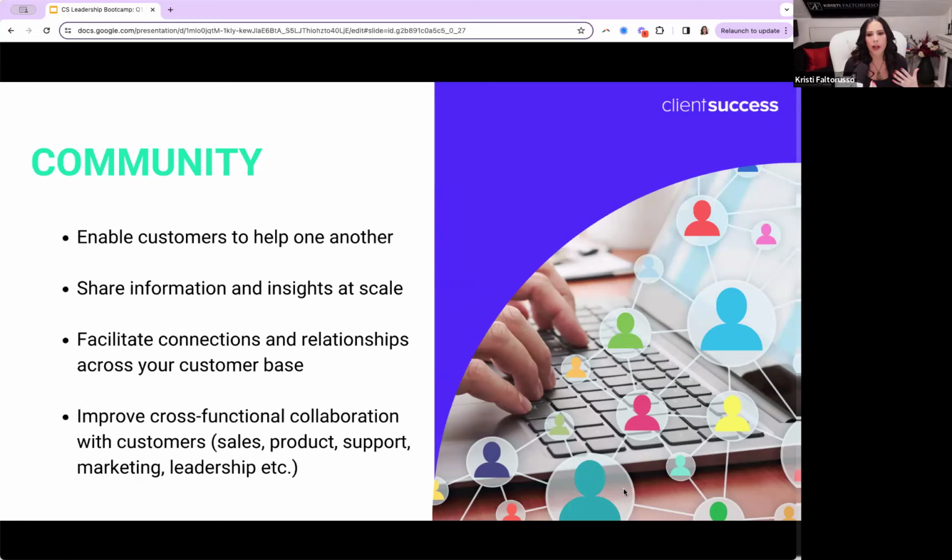But when I thought about community, what is the value add here for our company, for our customers, for my team? Enable customers to help one another, share information and insights at scale, facilitate connections and relationships across your customer base. I need everyone to also stop panicking about the fact, like, what if one of our really happy customers talks to one of our really unhappy customers? What's going to happen? Guys, we need to stop running away from that. It's a silly fear that is preventing you from doing really great work for your entire customer base. Instead of worrying about that, why don't you go figure out why that unhappy customer is so unhappy and go fix that, instead of prohibiting yourself from doing some of these bigger initiatives.